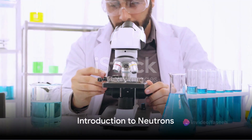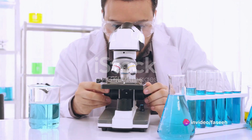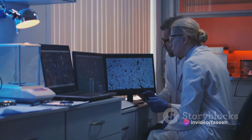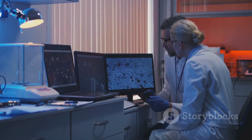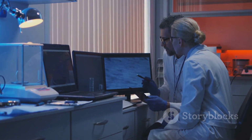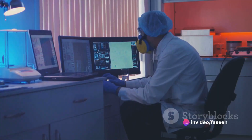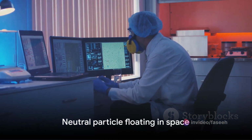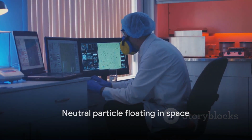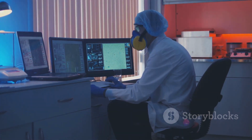Have you ever wondered what the universe is made of, or pondered the building blocks of matter itself? Well, today, we delve into the fascinating world of subatomic particles, focusing particularly on one of the most intriguing of them all, the neutron. The neutron, as the name suggests, is a neutral particle. It carries no electric charge, distinguishing it from its charged counterparts, the proton and the electron.